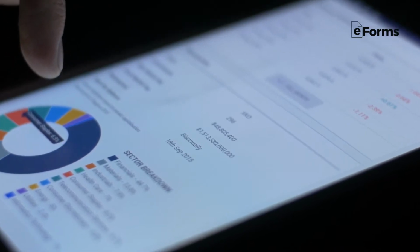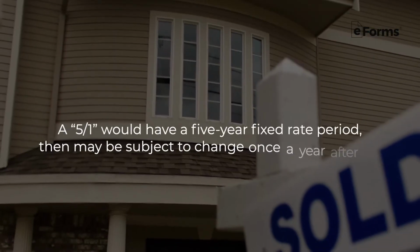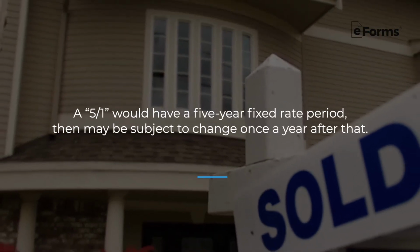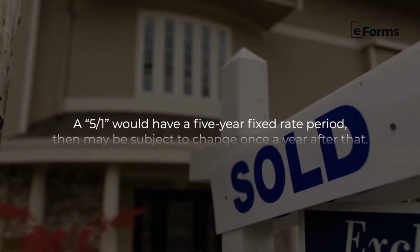Usually the fixed rate period will be lower than what you could find with a fixed rate loan. Adjustable rate mortgages will often be named with two numbers. The first will tell you how long the fixed rate period lasts. The second will tell you how frequently it can change after that. A 5-to-1 would have a 5-year fixed rate period, then may be subject to change once a year after that.